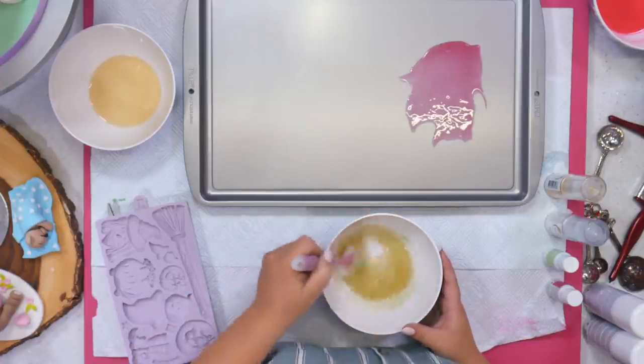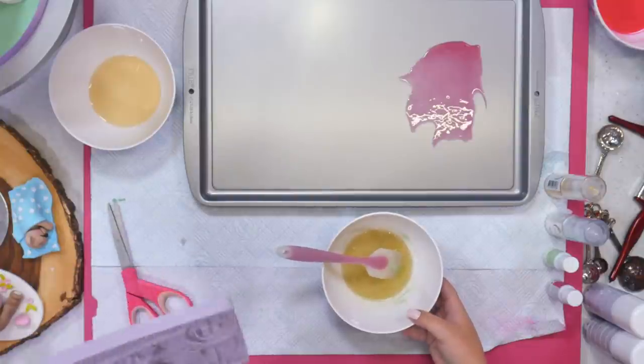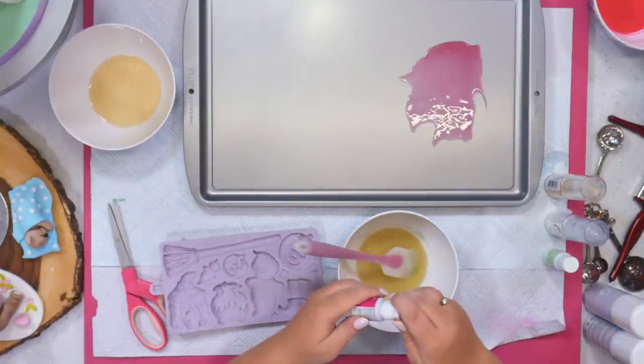Right, get the mould out. Let's get some in there then. So we're doing green. Have you put green in there yet? I have, but it's not really. That's pink. Okay.